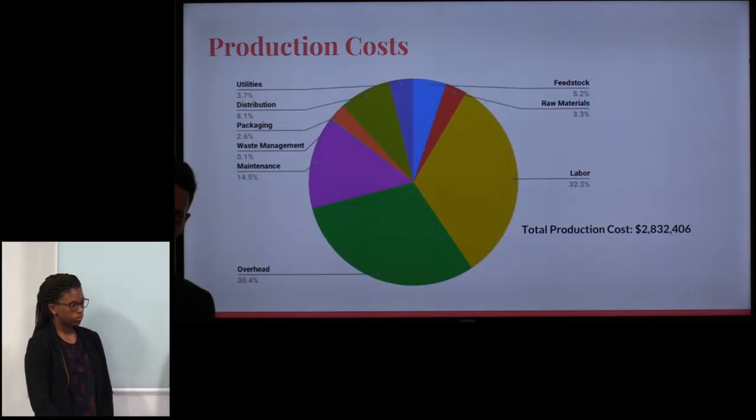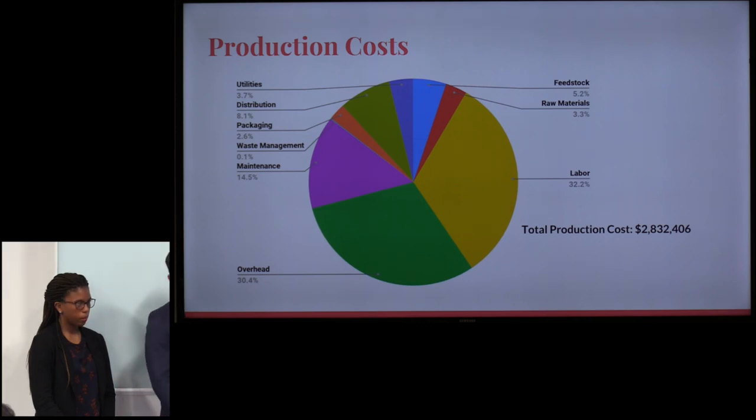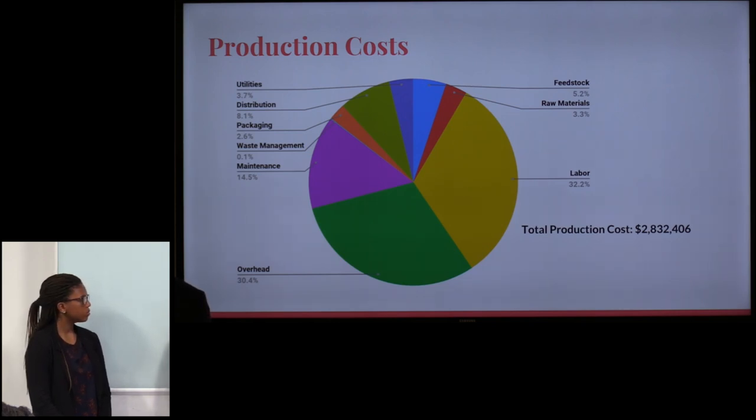For the production costs, the bulk of the production cost is just going to be labor and overhead, as the plant's going to be ideally running 24 hours a day. Our feedstock and raw material costs are kept pretty low, fortunately, because the feedstock is simply waste plastic. We can collect this from municipal recycling centers around Vermont, and if we need more to reach our target feedstock of 4 tons per day, we can buy these from vendors around the country or overseas, which usually only goes for about 10 cents per ton. So the costs remain pretty low.